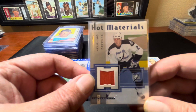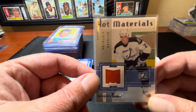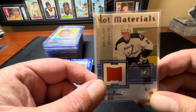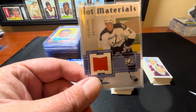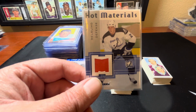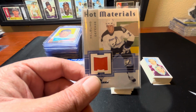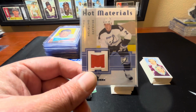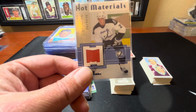Now, as you can see, we have a swatch of orange jersey in it. I did some research. The Google AI bot told me that the Tampa Bay Lightning have never worn an orange jersey. I did see that there was an orange Steven Stamkos jersey that you could buy, but I don't think they ever actually wore it in a game, so I'm not really sure. The only hockey team that I can think of that wears orange as a primary color is the Philadelphia Flyers.